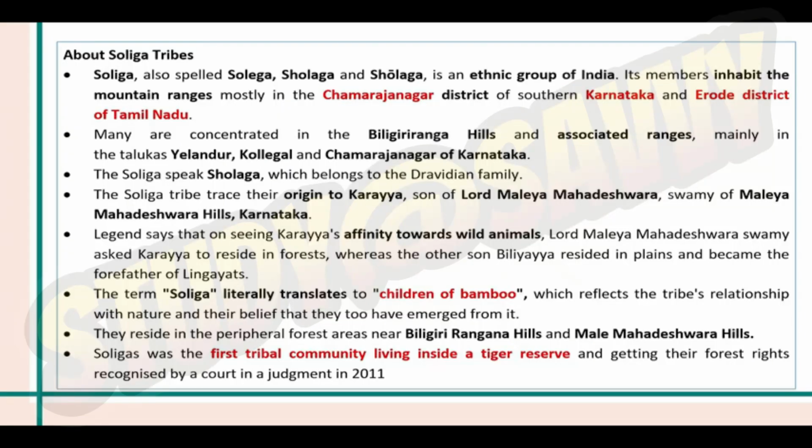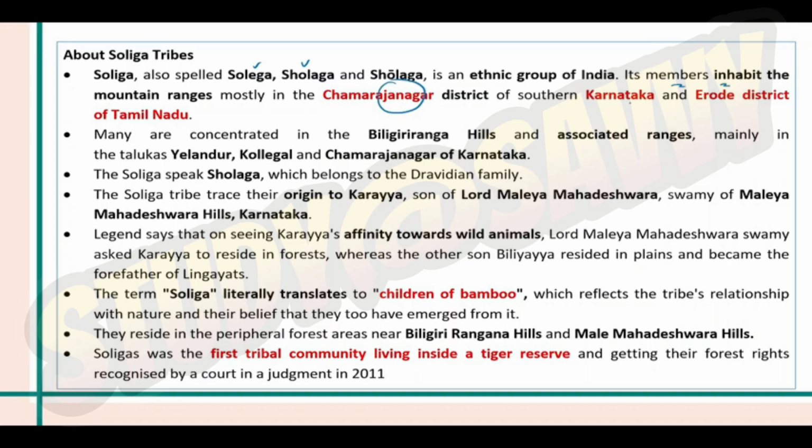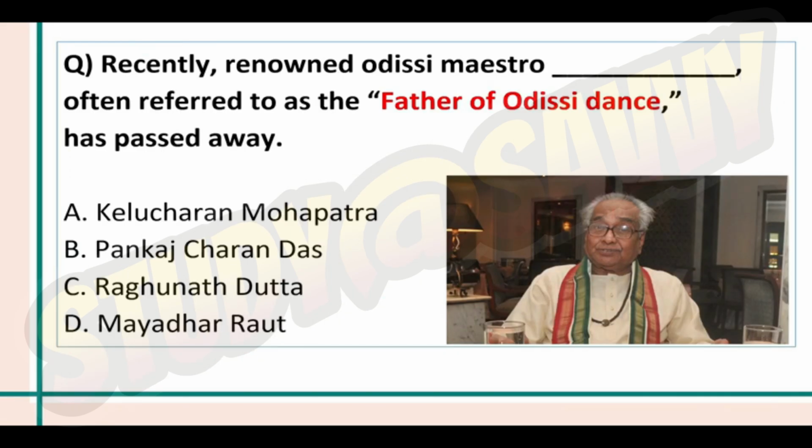Talking about Soliga tribes, also spelled Sholega, the members of these tribes inhabit the mountain range mostly in Chamarajanagar district of Karnataka and Erode district of Tamil Nadu. The term Soliga translates into children of bamboo, and these Soligas are the first tribal community living inside a tiger reserve.